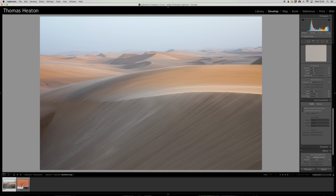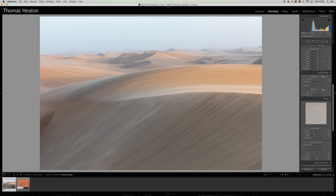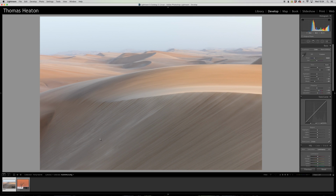One thing I didn't do, which I should have done, but I'm going to now, is just to enable profile corrections. So one thing I love about this image is this area here. You can see the sand blowing down the dune there. And I want to actually draw attention to that and increase it.